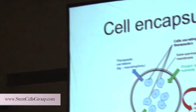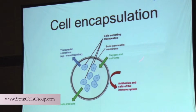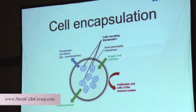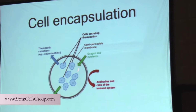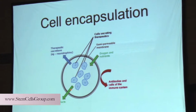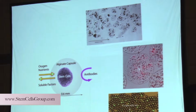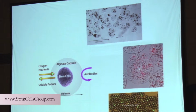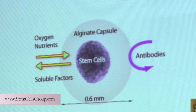What they then discovered is that if we take these cells and encapsulate them in a biodegradable capsule, it will not allow the antibodies and the immune system in, but the cells can secrete insulin. The pores are small enough to allow oxygen and nutrients for the cells to grow, and we can implant this in the body. Our interest was, can we take stem cells and do this? Since the active part is what it secretes, if we implant this into fat tissue, will it secrete the active factors, and will we get the same results as we do from stem cell therapy in general?